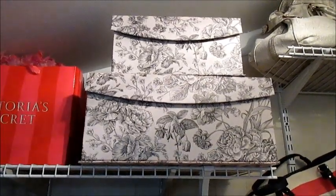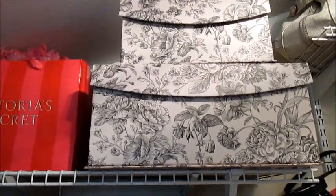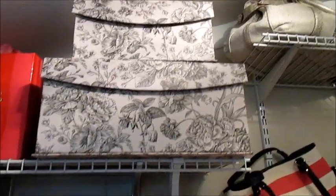Those are really pretty, and I actually got those from Michael's. As soon as I saw them, I knew I wanted them, and I think they're gorgeous, and they look so much better than just having everything out. And then when we move, we can just stick them in our closet.